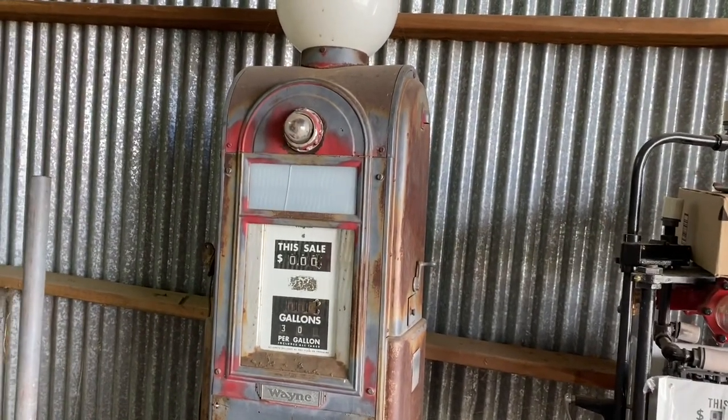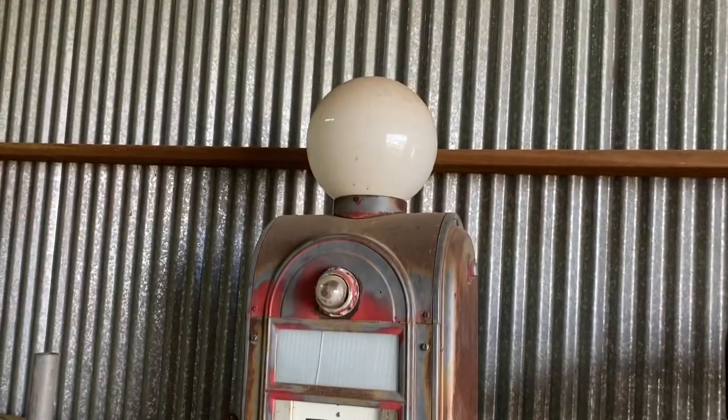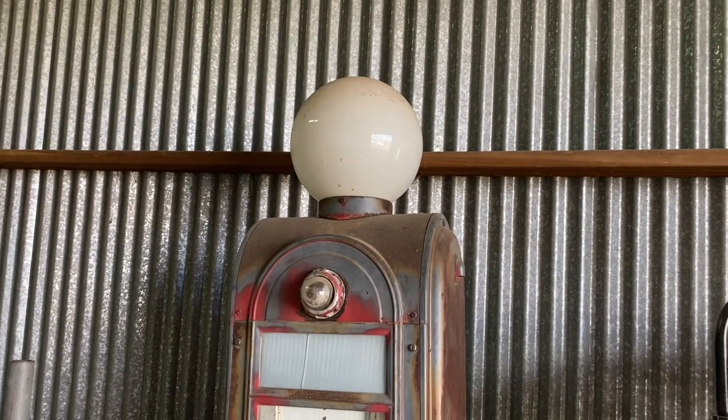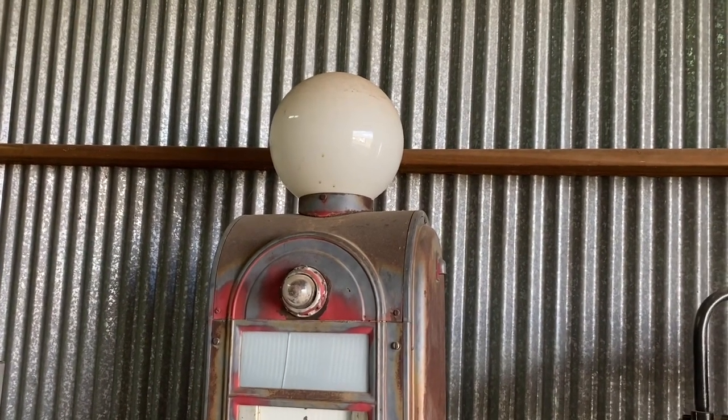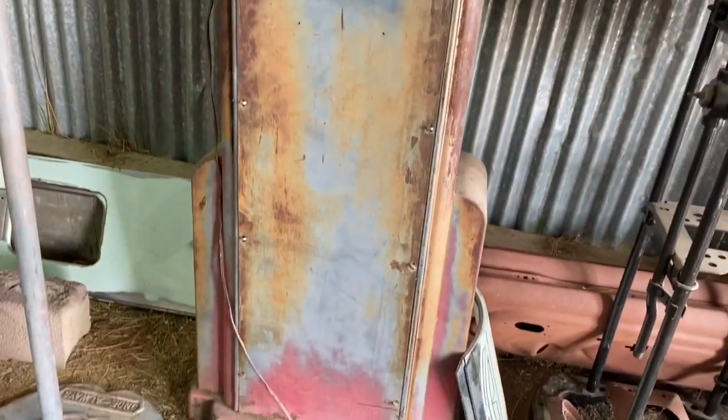That's a nice one. That's a Wayne 60. Yes. And that globe is probably not... I've never seen just a white plain one. I don't know, that's probably a globe off the lamp. That's what I'm guessing. But it looks neat on there. It does. It does.